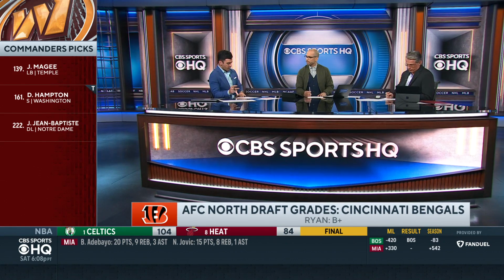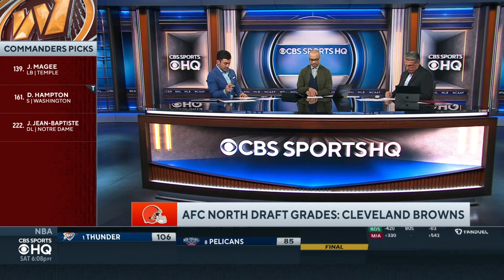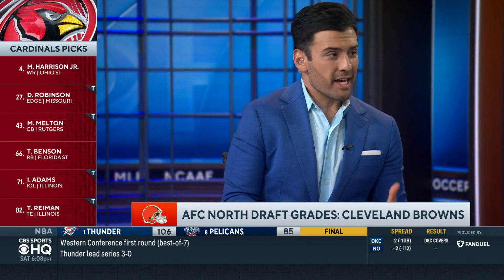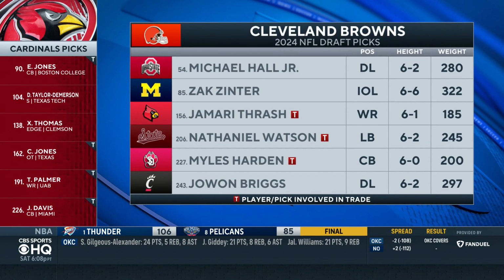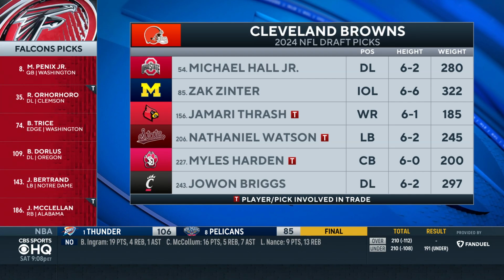All right, we got the Browns to round things out here. Notably, in the third round, pick 21, Zak Zinter, the guard out of Michigan, injured late last season. This was a Michigan draft. I mean, there's no surprise to this. The national champions all over the board, including pick number 85 there, the interior lineman going to Cleveland. Only one pick prior for Cleveland, 54. Defensive line help. Obviously addressing the trenches first and foremost here.